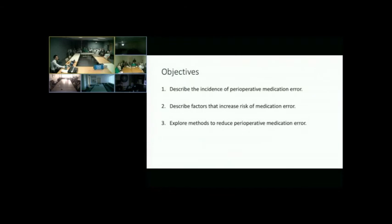So just to review the objectives, we talked about the incidence of perioperative medication error. A lot of the old studies show an error rate of around 1 in 100, like we mentioned, but whether that's higher is still hard to know. There's only that one study that had very rigorous direct observation. We talked about factors that increased risk of medication errors, and we looked at some of the consensus statements on how to reduce perioperative medication error.